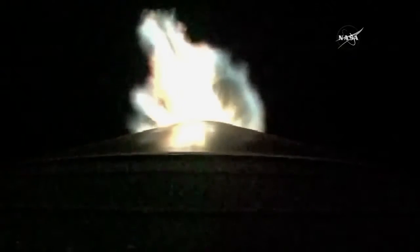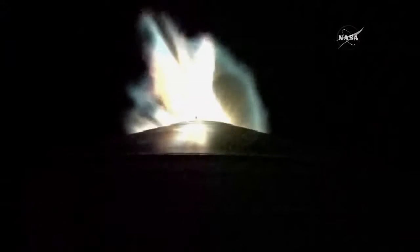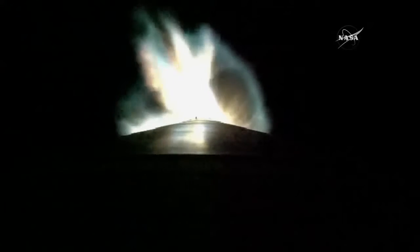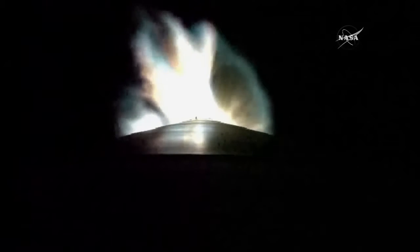RCS pyro valve has been fired. System is now pressurizing flight level. Signatures look good. Current altitude is 30 miles, downrange distance 43 miles, current velocity 4,542 miles per hour. You're looking at a live view from the Atlas V rocket.